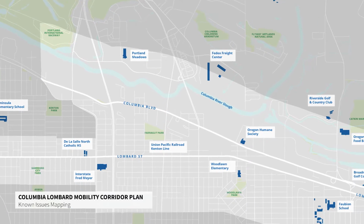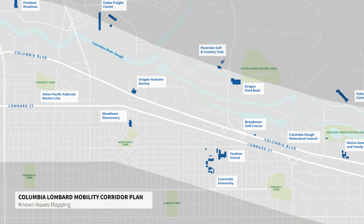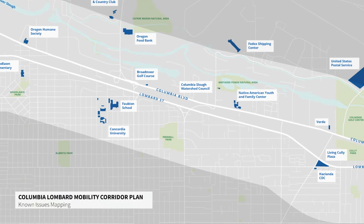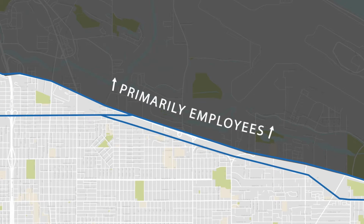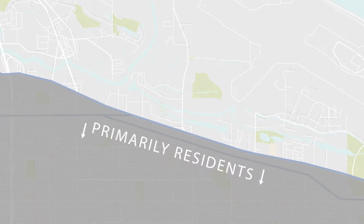The focus of the plan is generally on the two corridors between I-5 and I-205, as well as connections across the corridor or parallel routes within a half-mile. To the north of Lombard Street is primarily industrial, and the area to the south is primarily residential.